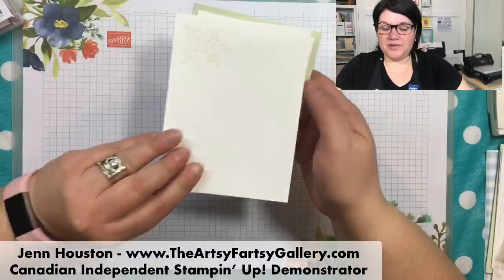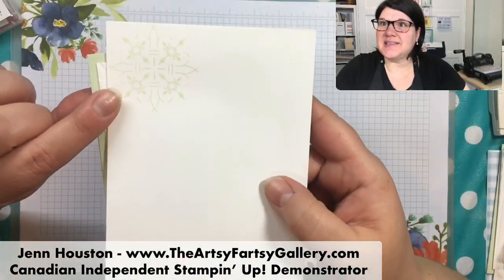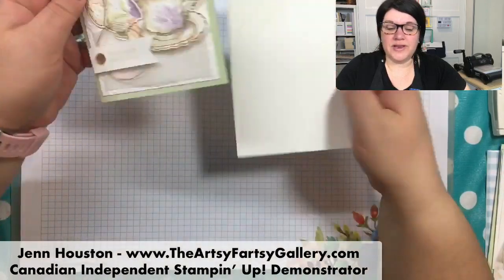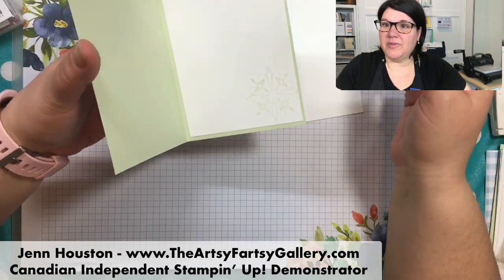So, oh, and this one was from the All Adorned. That's the other free set. I thought, you know, that is brilliant for envelopes or for the inside of cards. Just that dainty little emblem there.